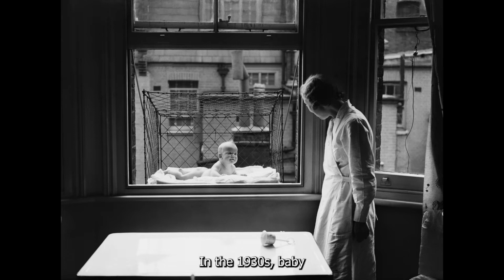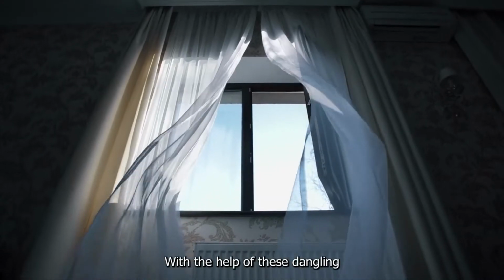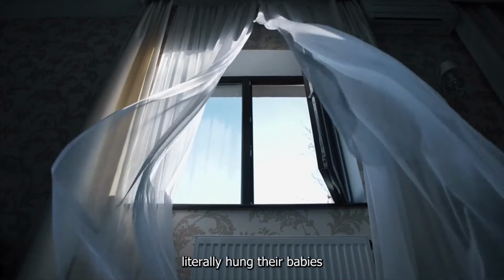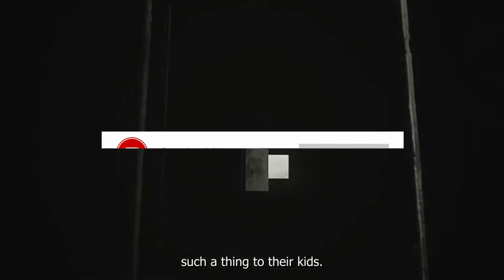In the 1930s, baby cages were quite common in Britain. These cages are considered one of the most useless inventions in history. With the help of these dangling cages, parents literally hung their babies out of the window. Stay tuned with us to find out why parents would do such a thing to their kids.